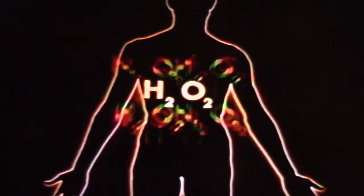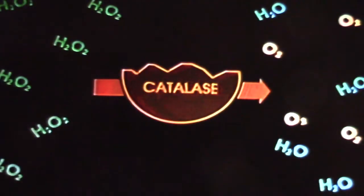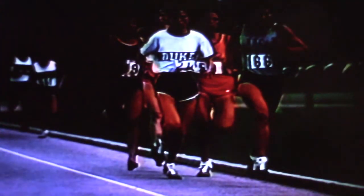But there's a problem. Hydrogen peroxide is poisonous to cells. However, in 1 minute, a single catalase molecule can split 5 million hydrogen peroxide molecules to form water and oxygen. This is 1 trillion times faster than the rate at which the reaction would occur without an enzyme. The example of hydrogen peroxide confirms the importance of enzymes to the body's health.